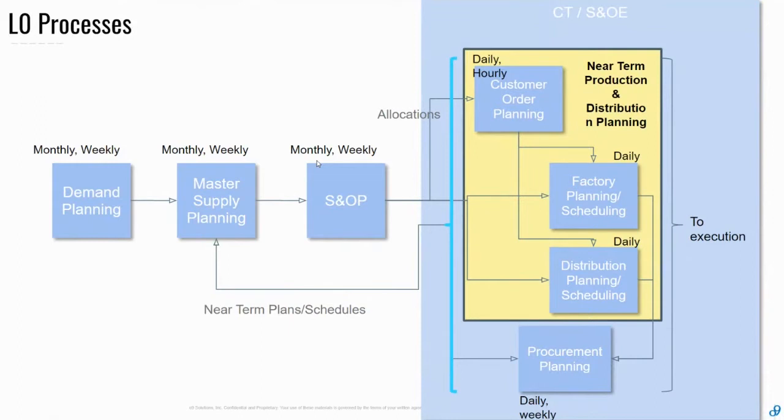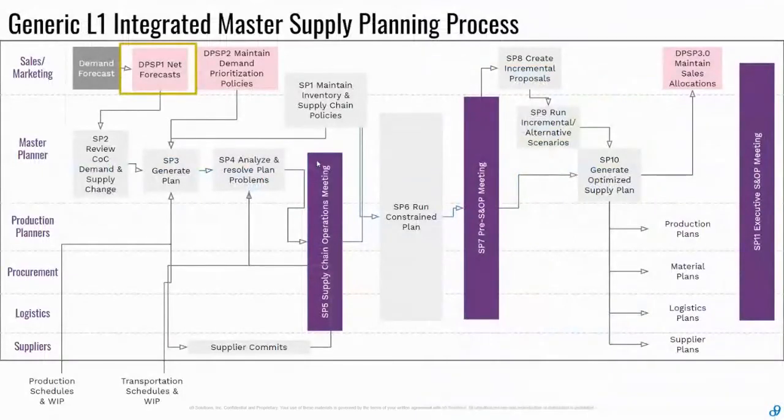And similarly for procurement plans, the master planning would have already created the POs that are getting cut. Here you are monitoring how those POs are progressing. Are they good enough or not? Do you need to cut expedited POs? All of that will happen in the Control Tower, right?